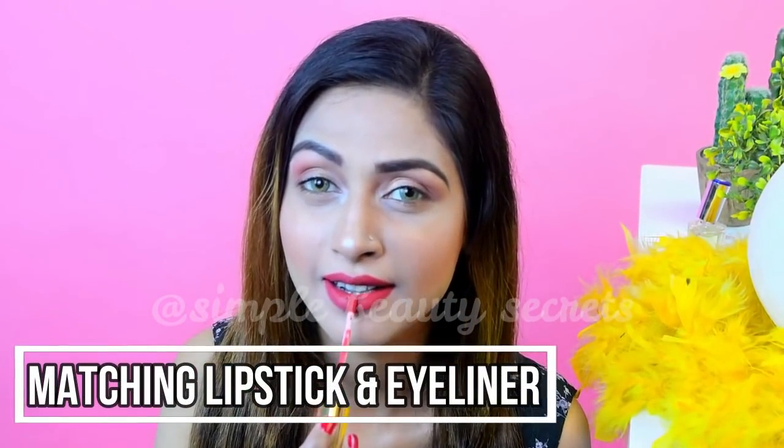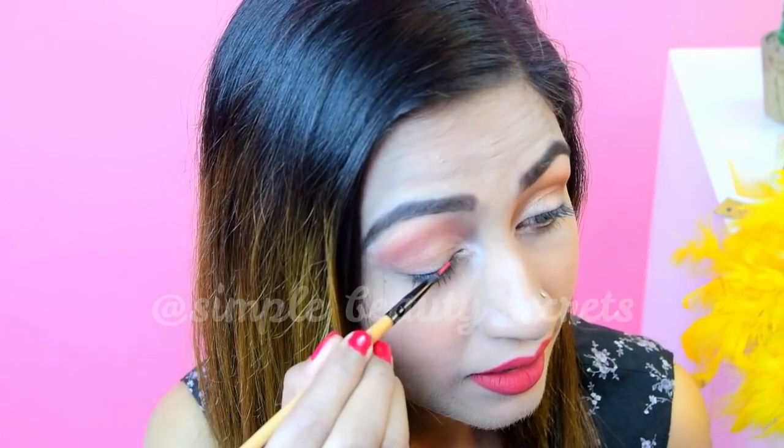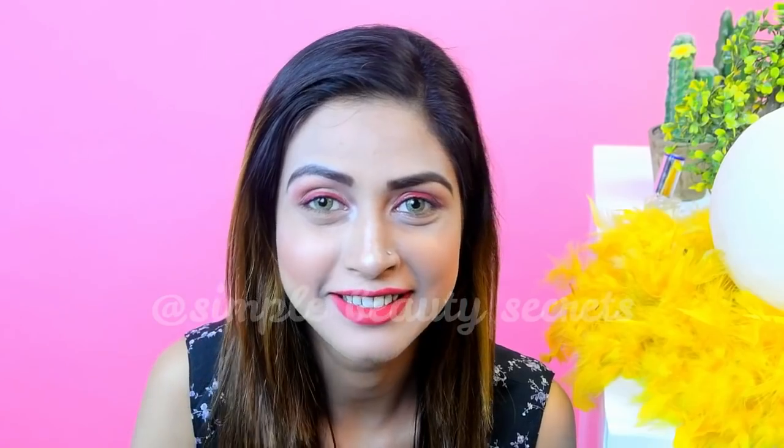Matching lipstick and eyeliner. Take an eyeliner brush and dip it in your lipstick. Apply it to your upper lash line. Apply the same lipstick to your lips. There you have matching eyeliner and lipstick.